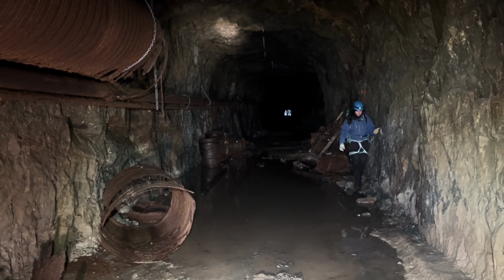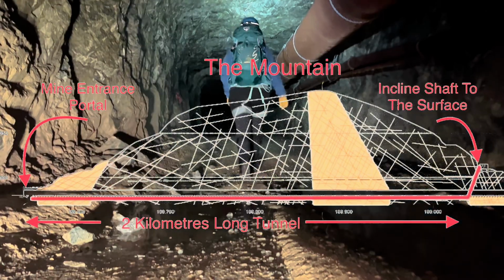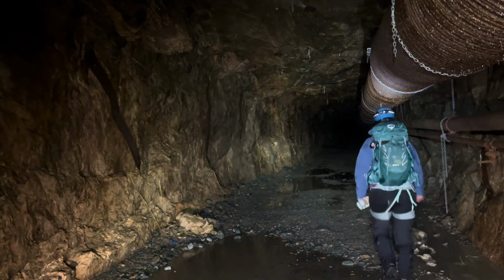This Mine Explorer is unlike anything I've ever seen. We actually make our way through an entire mountain and then attempt to go up an incline shaft on the other side. If you think about it, this mine tunnel really is a feat of engineering. It's crazy what us humans will do for the prospect of gold.